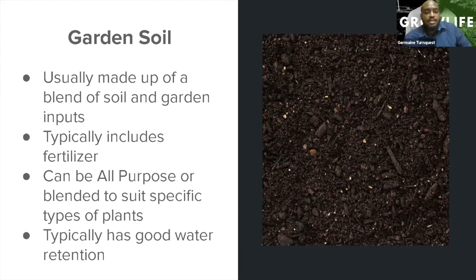Garden soils can be all-purpose or blended to suit specific types of plants. By all-purpose, it's exactly what it says. Basically, what's being marketed to you on the bag is that it can be used to grow whatever you like. Other bags may say perfect for vegetable garden or perfect for starting citrus crops such as oranges and limes and stuff like that. So when you're seeking out garden soil, you definitely want to take a look at the bag, see what it says, and make sure it suits exactly what you want to do.